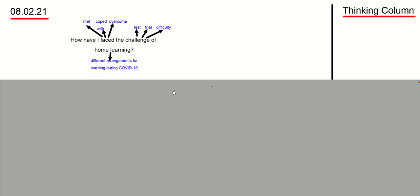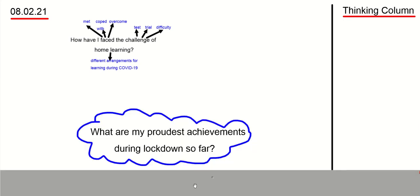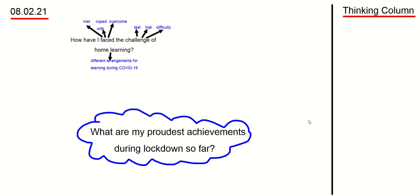So since we've come back to school in January, you have completed activities every single day, different pieces of learning that has really challenged you, and it has been challenging for lots of different reasons. But today's focus is all about what are my proudest achievements during lockdown so far. So don't do anything for the minute. So what we need to think about is all the different things that you have done.